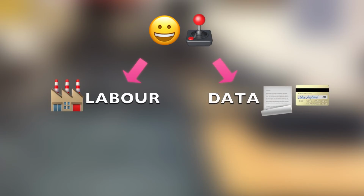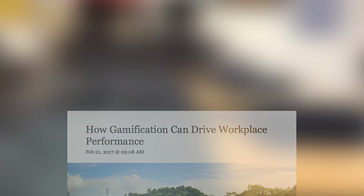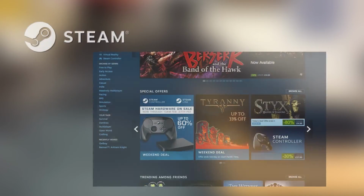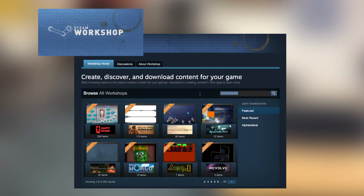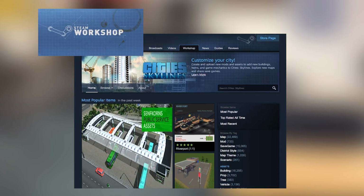At its most insidious, gamification can be interpreted as a way of extracting surplus value from exploited labor. It's a way of extracting free labor under the guise of a reward system. This is evidenced in employment practices such as issuing employee sales targets. It is also evidenced in our entertainment. The gaming distribution service, Steam, offers rewards and incentives for every purchase and encourages the proliferation of workshop content. The issue here is that users are contributing to a game's value without actually receiving any substantive material benefits for that labor.